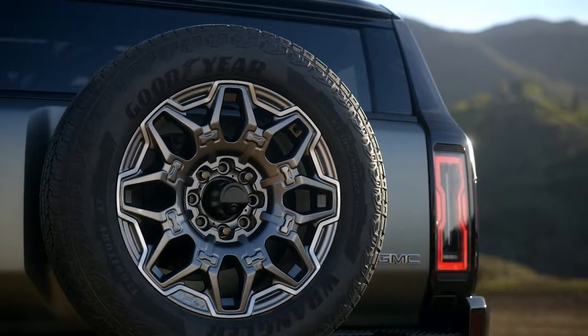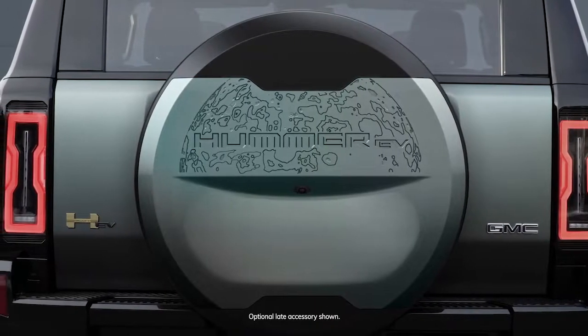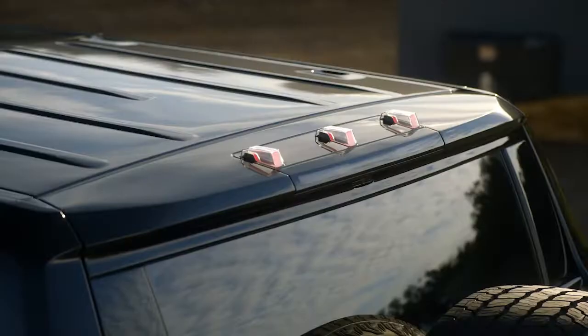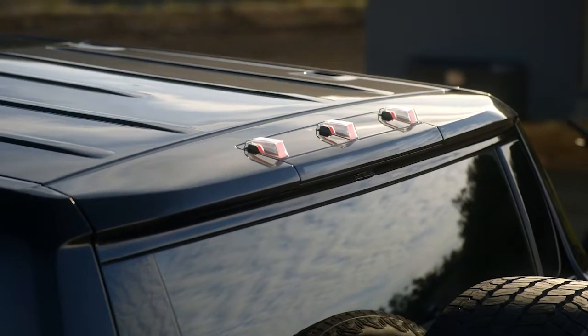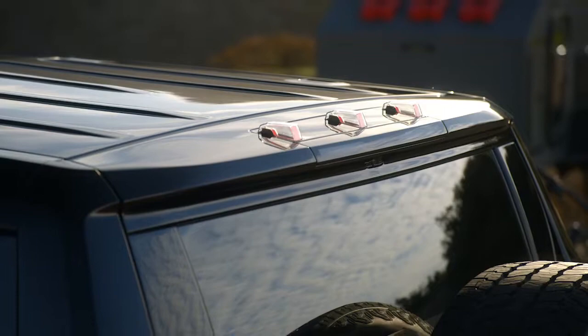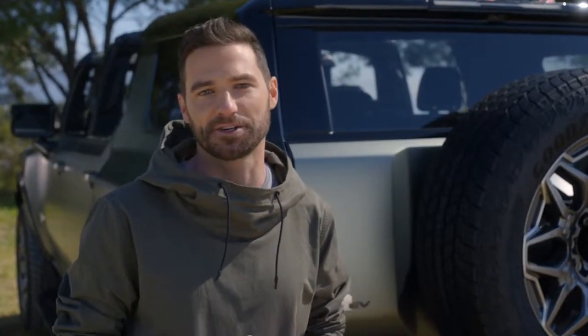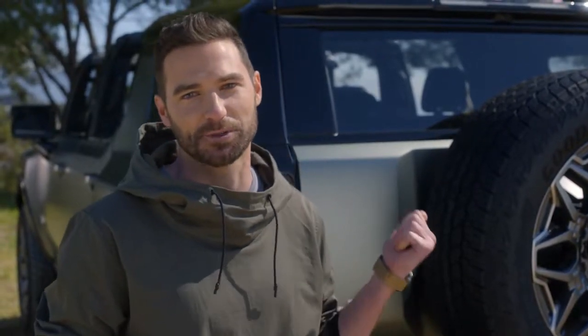Being an SUV, we felt it was important to include a full-size spare tire, and the design of the carrier reflects the capability and durability of the vehicle. Like the pickup, the SUV also features a rear drop glass to complete the open-air experience, and it can be operated by the driver up front or on the key fob. Probably one of the most unique design features of the Hummer EV SUV is its rear swing gate.